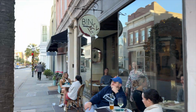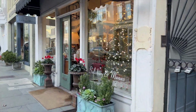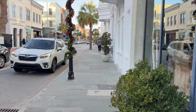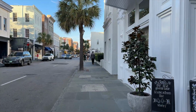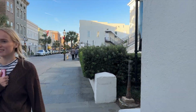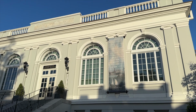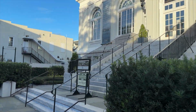You can see we're starting to make our way through the shopping and dining district of King Street. King Street is one of the most famous streets in Charleston. See the historic Charleston Library. After 275 years, the Charleston Library Society remains the oldest cultural institution in the South and the second oldest circulating library in the country.